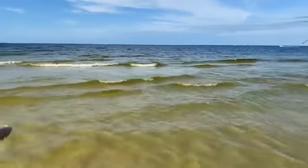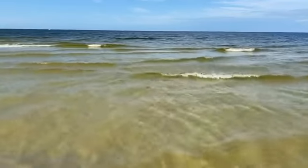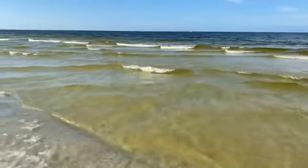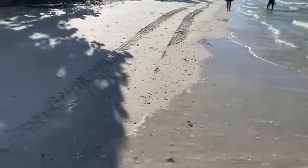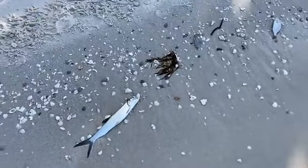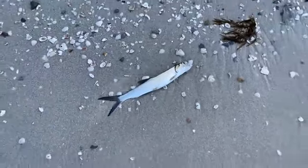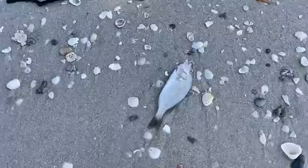But right now you can see how the water is kind of a brownish color. It should be more of a greenish color. You can definitely smell it here in the air. We have been seeing some dead fish on the beach here and there, washing up on the beach. Saw a lot of ladyfish and mullet. That's a ladyfish there. It's like a little snapper here.